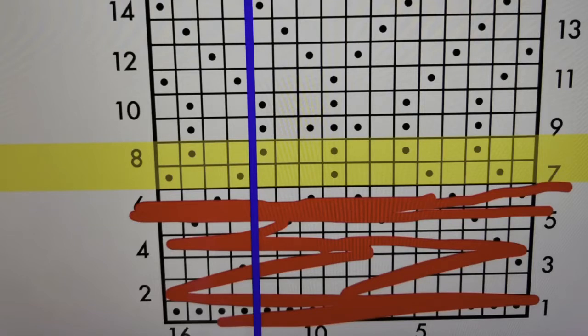Even if you're a dyed-in-the-wool paper person, this is just excellent. Now, having said that, I have a very large iPad. It's an iPad Pro, so the screen is quite large. That makes it easy for me to use Knit Companion and to be able to see things very easily.